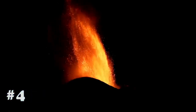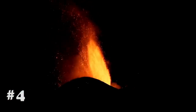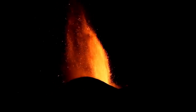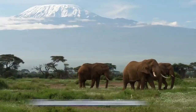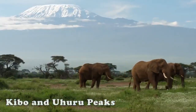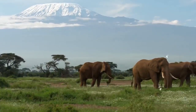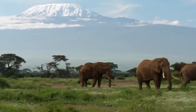Number 4. Mount Kilimanjaro was formed from volcanic activity, and its peaks are believed to have been formed approximately 3 million years ago during the formation of the Great Rift Valley. The first peak, Kibo, is the tallest and most central cone at 19,341 feet above sea level. This is where the summit of Kili is located.